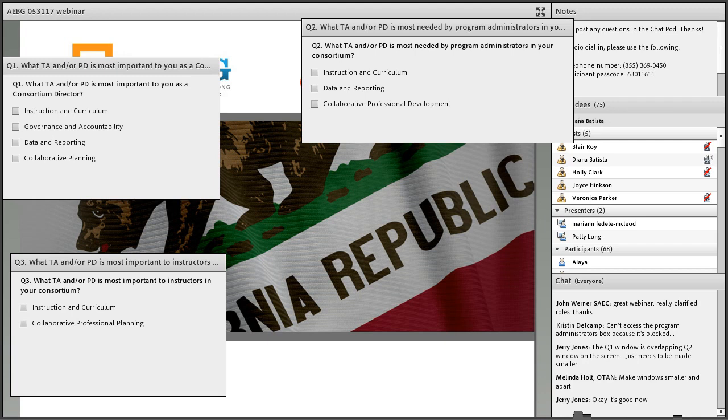In my chat pod with what our instructors are looking for within the consortia, we really are looking at collaborative professional planning. So that is part of what will help us direct what assistance we'll be providing to the field. And it looks like we are pretty much on target. We did have some people who are interested in all of those areas that we posed.